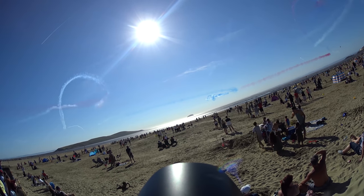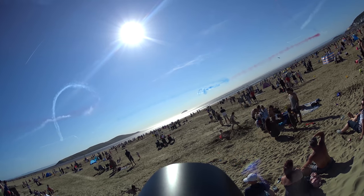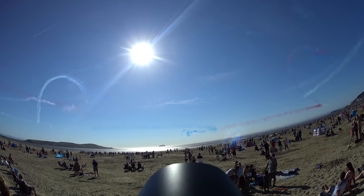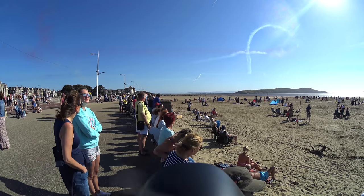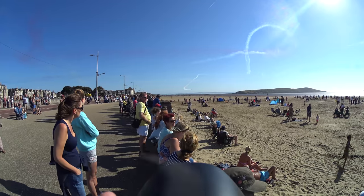He's a former Tornado GR4 pilot, and then he moved across to the Typhoon and eventually became a Typhoon instructor. So that fabulous fourth generation fighter aircraft you saw earlier. Sign used to teach new Typhoon pilots how to fly that fabulous aircraft. So that's him on the left, Red 6 on the right. They're about to fly the double rolls.